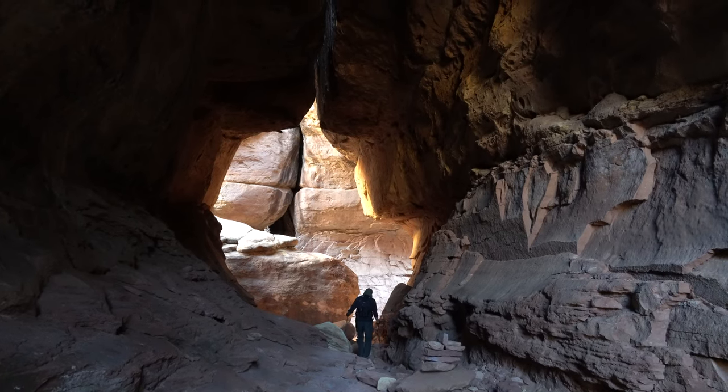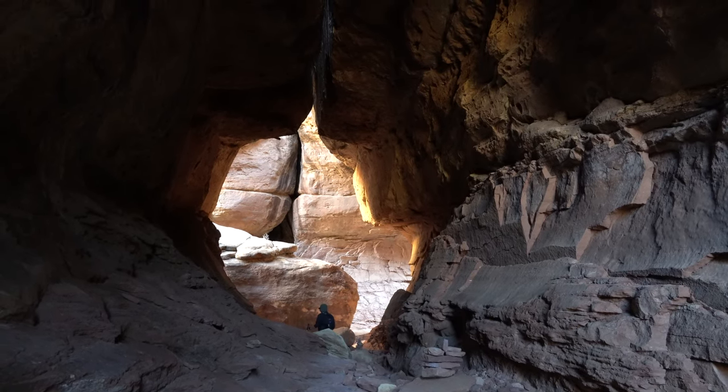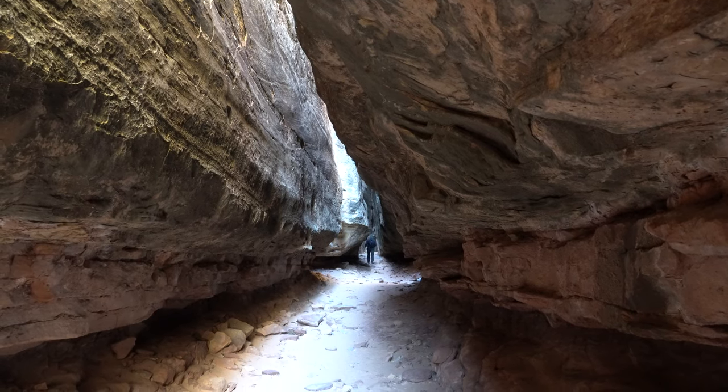Okay, we're turning back because we have limited daylight. We need to set up camp. Back through the slot we go.